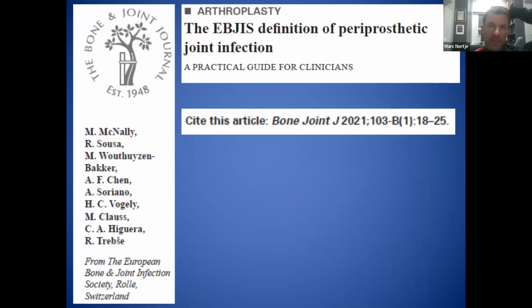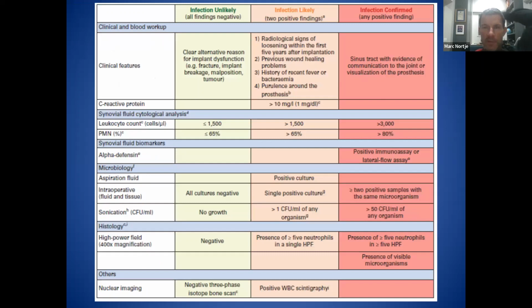The Maritz quite likes the European Bone and Joint Infection Society definition and practical guide. This is published in the BJJ last year, so it's also quite new. This is the table that is in that article, and they divide it into also clinical and blood workup with clinical features, and then other modalities such as the imaging and the microbiology. And then they have 3 columns.